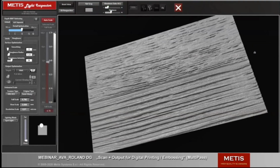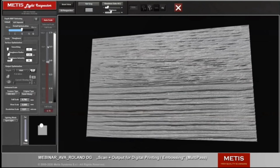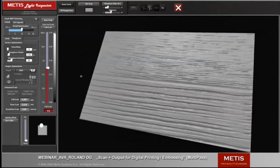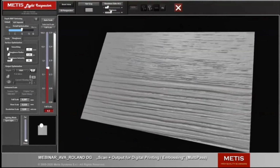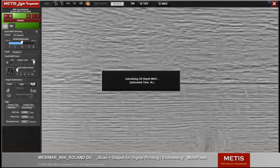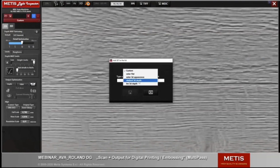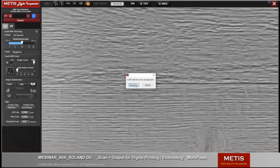Now we have a little bit more of these structures, because in a normal process it will not be 0.8 millimeters depth. It's more like 300 microns, and then it is helpful if we have some structures here. So if I go back, we got a little correction here, and I save it one more time in the standard 3D depths. I override it so that I have this information.